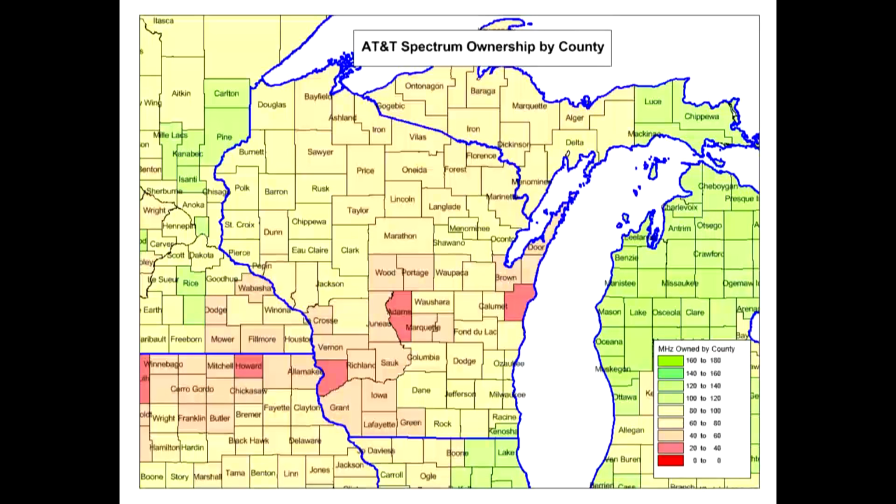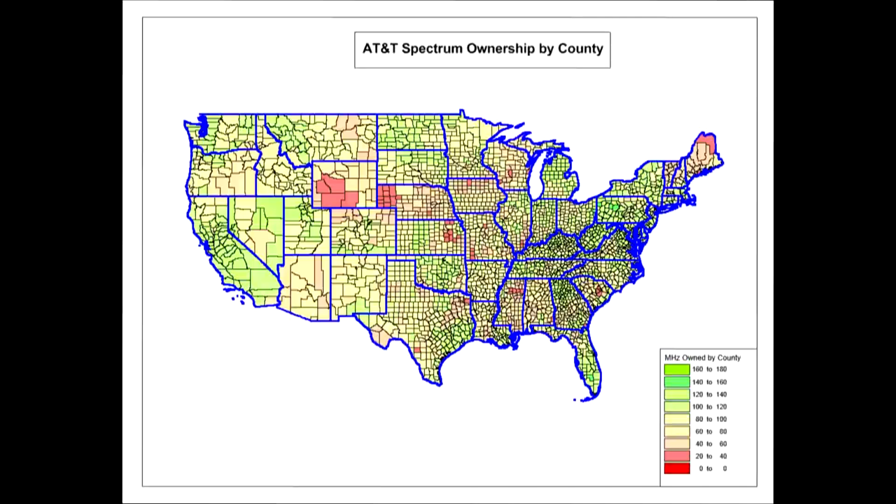The same process would be used to bring spectrum holdings data into a geographic mapping program like MapInfo using the included geographic markers. This will allow the user to see national or state level geographic information.